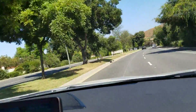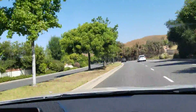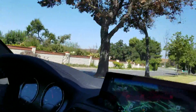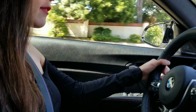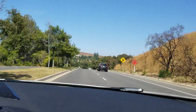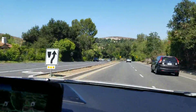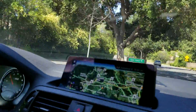But to be honest, I'm not sure how much a fully loaded M240 is. I think I'd still rather take an M2 Competition. I really like the drive better. I think this actually drives better than the M240, but the M cars have their own special maintenance. That's true. And the driving experience of a full M is very hard to duplicate from any manufacturer. And obviously there are those different levels. An M240 is definitely nothing to slouch at, and it's definitely a very, very fun car.